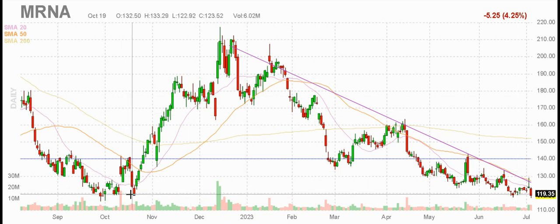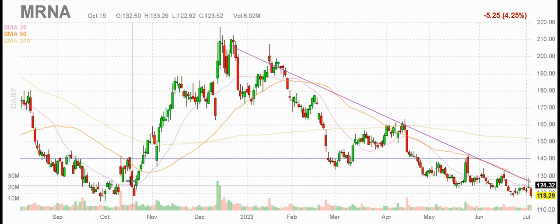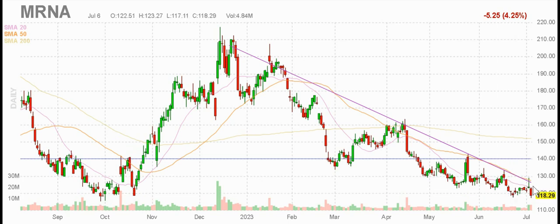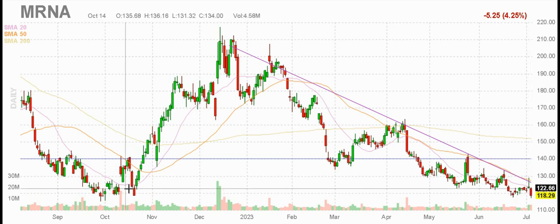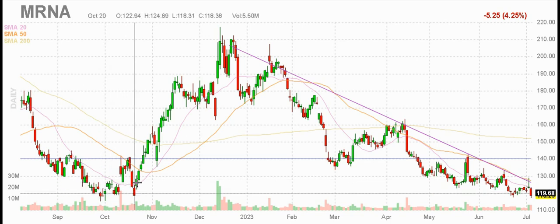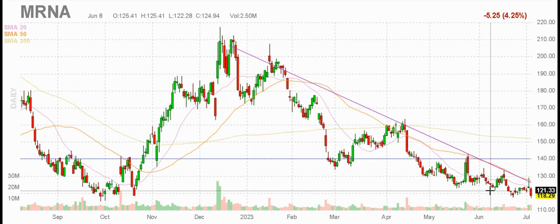Moderna, mRNA stock. I want this at, well, it's kind of there. 118, thereabouts. So the last time it came down there, it had a little bounce but came right back down. But look at the bounce off of 118 here. It came down to it, held it, and then boom, all the way up to 210. Could it happen again? I don't know.